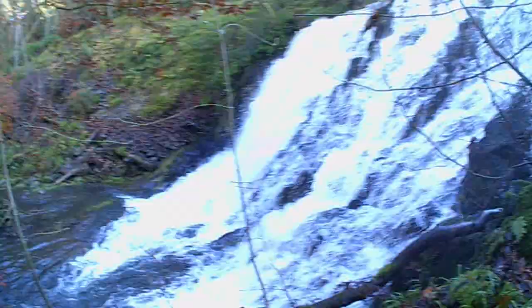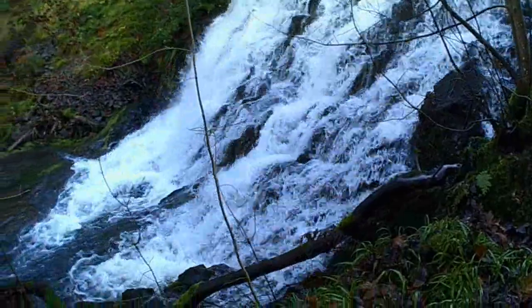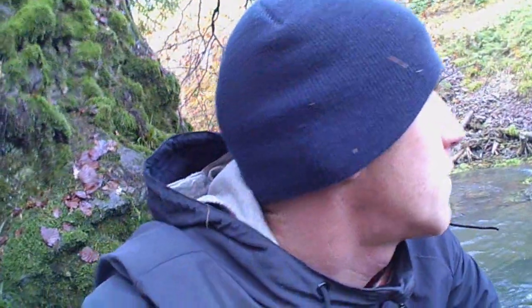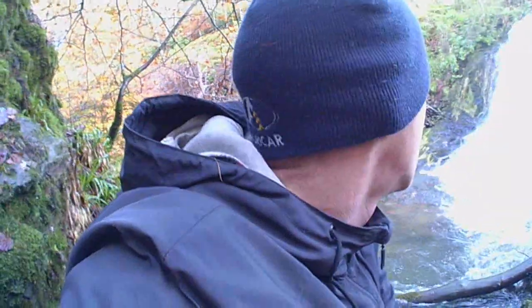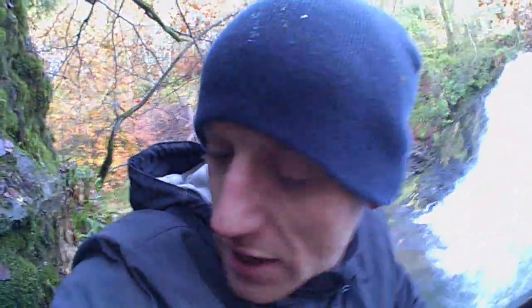Look at this, folks. So the force of the water down at this little spot is incredible. You can feel the water vapour in the air. Last time I came here, I walked along the edge of that, up to that wall, and that would just sweep you over the edge today. It was just a trickle going over there the last time I was here.